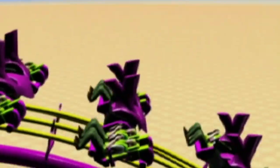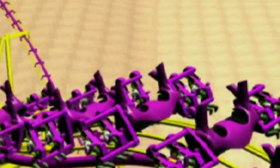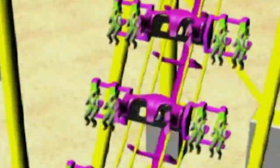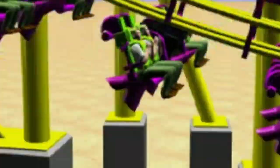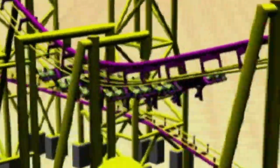Using sophisticated computer graphics, the X ride designers were able to pinpoint the precise G-forces at any stage of the ride. Software allowed them to program moves that would rotate a rider out of danger if the computer predicted that the G-force limit was about to be breached.